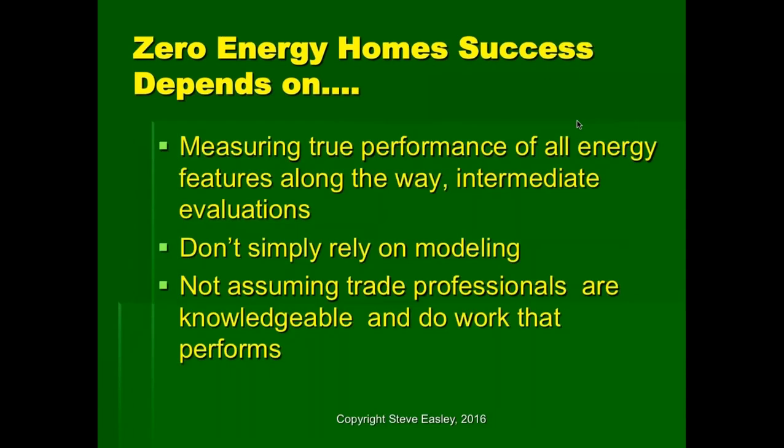So part of the zero energy home success really depends on measuring the true performance of all the energy features along the way. Intermediate evaluations, not just waiting till the end and doing a home energy rating and just hoping that you get there. It's really this process of QA and inspections. So we don't simply rely upon modeling. We rely upon everybody in the field to make sure that the home is going to perform as modeled.